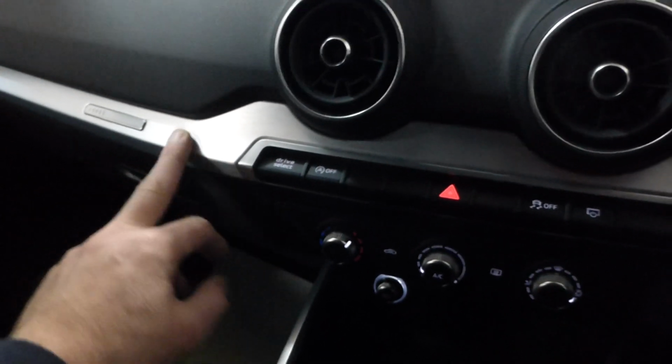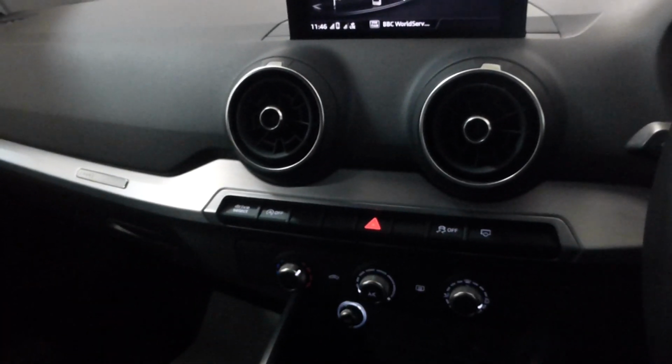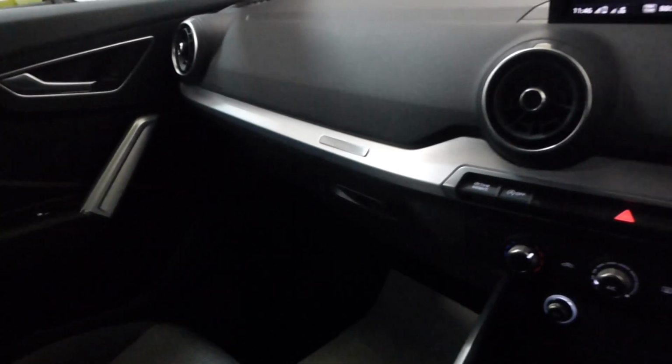The car was spec'd with this brushed aluminium, which is an option which goes around all door handles and the fascia. You can just see it over on the door grab handle there. It is very nice actually, very pleasant.